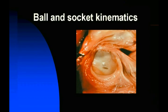The shoulder functions with ball and socket kinematics, just like the hip. Which means if you put a dot in the middle of the humeral head and move your shoulder through a range of motion, that dot should not move more than about 1 millimeter. The shoulder's natural movement is all rotational, not translational. There are some coupled motions at end range, 1 to 2 millimeters maybe. But if the shoulder moves abnormally, it's translational in nature.